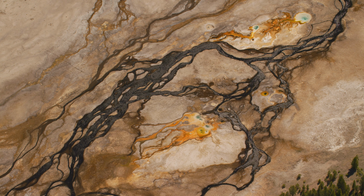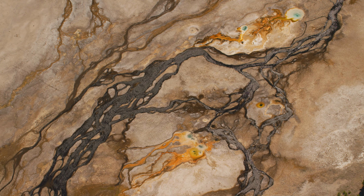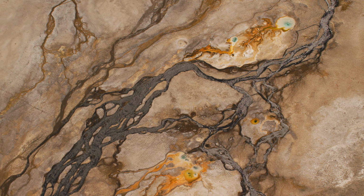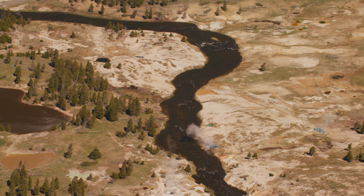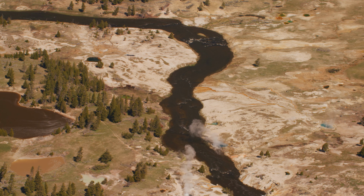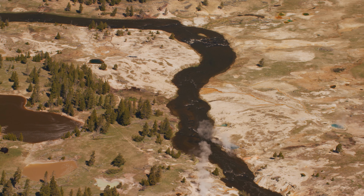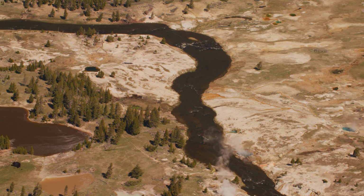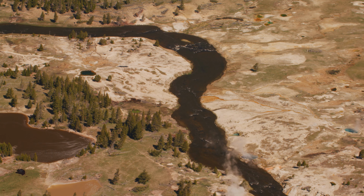Over the last 2 million years, this supervolcano has had 3 massive world-altering eruptions. The last one happened about 640,000 years ago. It was so violent that it blew the roof off the magma chamber. The Earth collapsed in on itself, creating a massive crater called a caldera, measuring roughly 30 by 45 miles across.